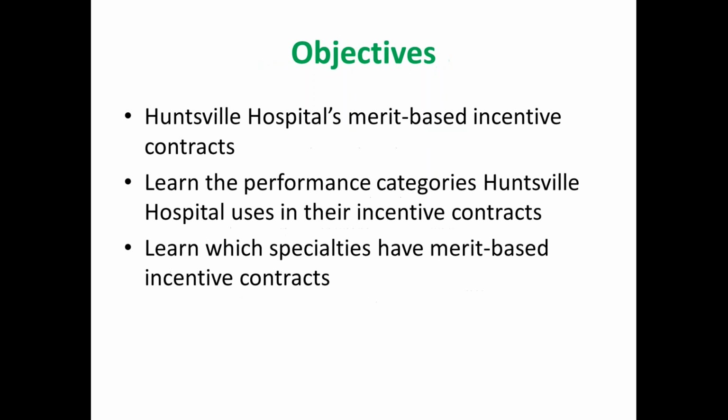As we move forward, we would like to talk about our objectives today. Huntsville Hospital has merit-based incentive contracts and performance categories that Huntsville Hospital uses in our contracts with each provider. And there are also specialties where we use merit-based incentive contracts as well.